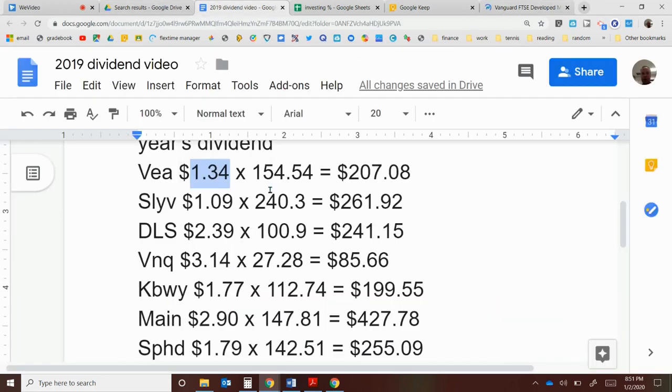So anyway, I calculated out all of the annual dividends for all my companies, multiplied by the number of shares that I have, and this should show me how much my dividend income will be next year. So I'm going to get $207.08 in VEA.